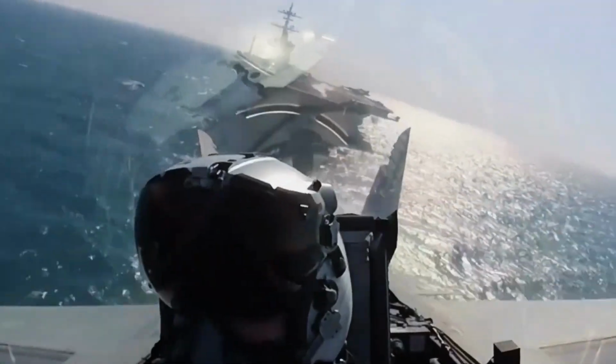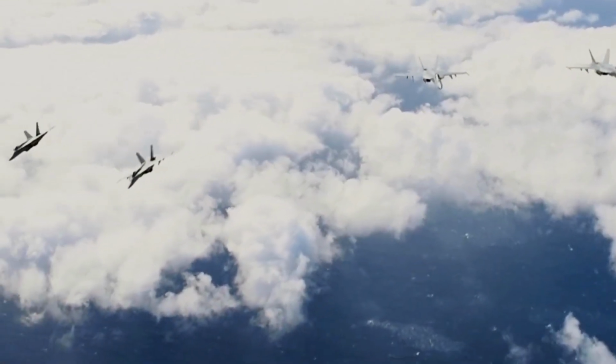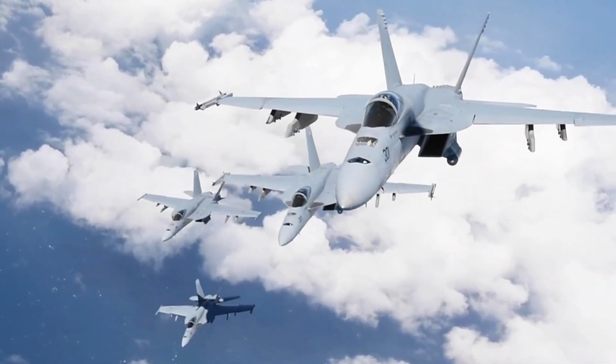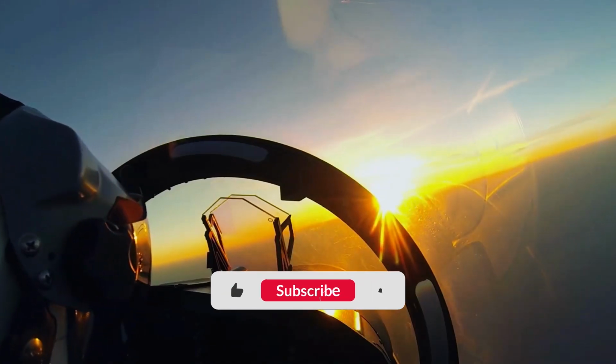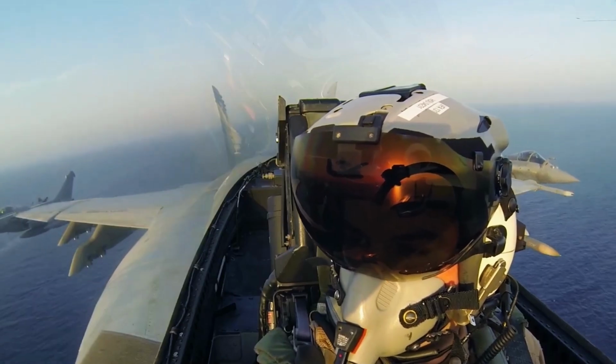Each aircraft's weapon system performed automatic diagnostics confirming targeting parameters and release sequences. The squadron commander reviewed the mission profile one final time. This operation required precise timing and coordination that only their aircraft could deliver.